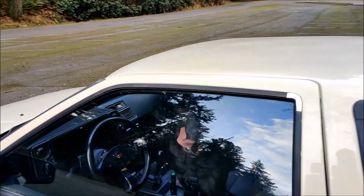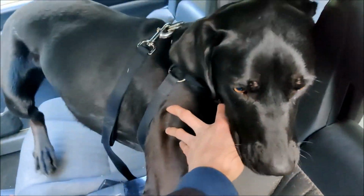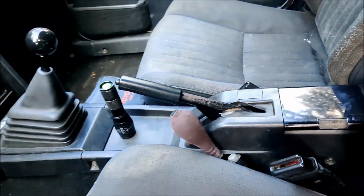And my dog's in my front seat, which I'm very mad about. No, go back, go. I live in fear that he's gonna crack my center console lid.